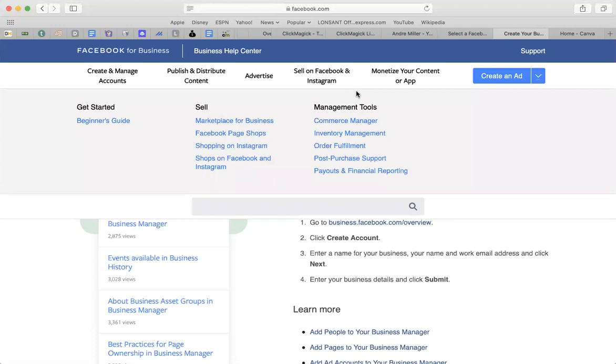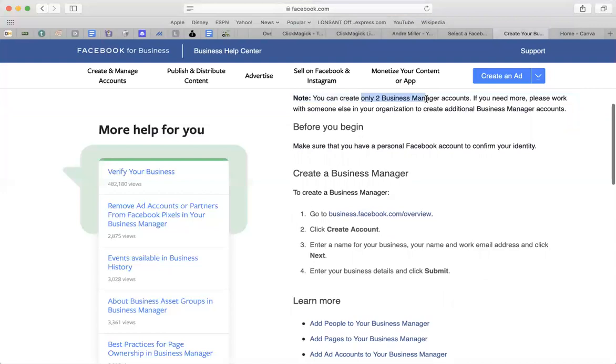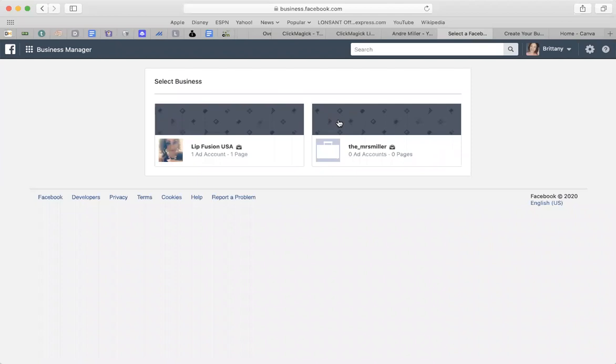So if you want to come through here and read how you can create it, you can create only two business manager accounts. You could do that. Begin. You can create this. Click on create. Make sure you put in a name, submit, and then boom, it's going to take you there. Once you create your account, right, you can get started. I'm going to show you how to set this up step by step, how you're going to make money on Digistore. So you create it.